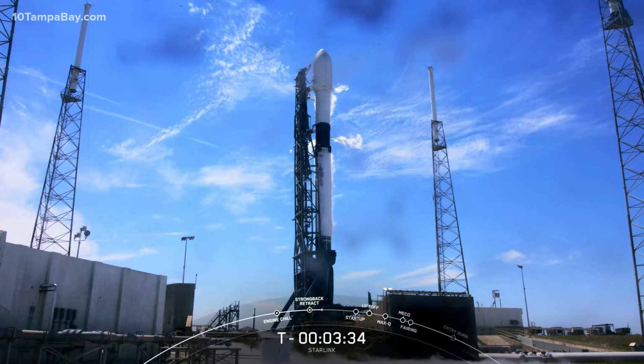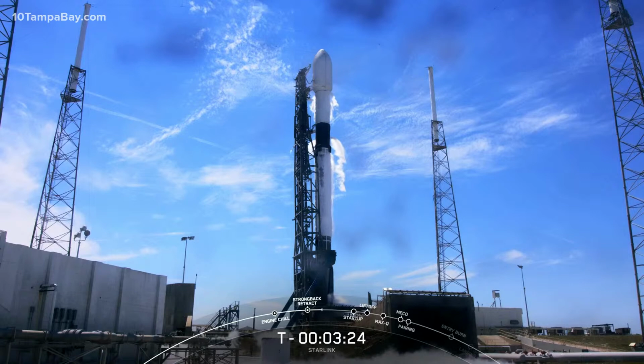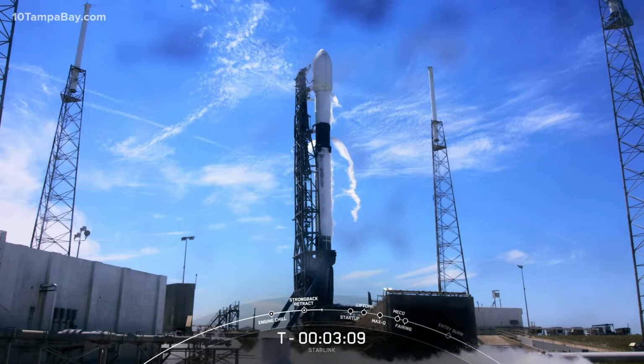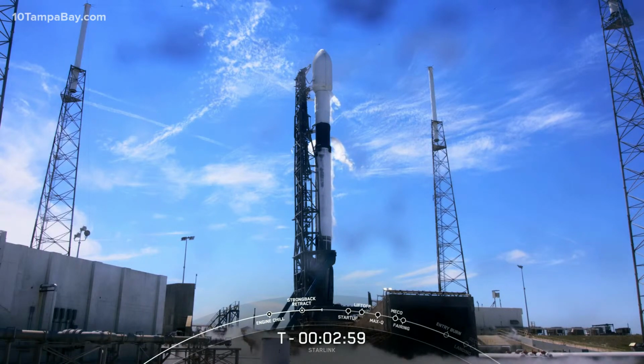Now, the first and second stages are both nearly fully loaded with 1 million pounds of kerosene fuel and liquid oxygen. Super chilled liquid oxygen is our propellant oxidizer, and that is what you see creating those white clouds that you can see around Falcon 9 there. And that's because the warm, humid ambient air causes the liquid oxygen to turn into a gas around the booster. Now, first stage should finish prop loading at T-minus 3 minutes, just under 10 seconds here. And the second stage will finish prop loading about a minute after that at T-minus 2 minutes.